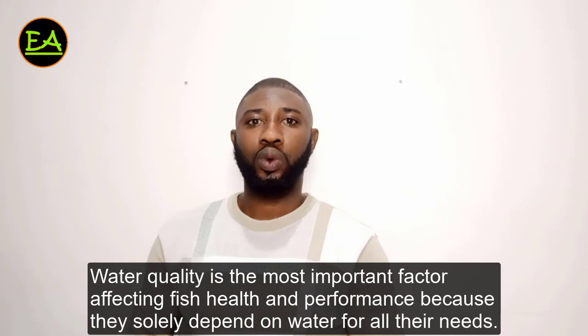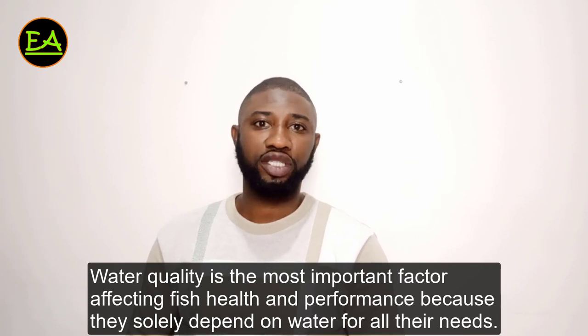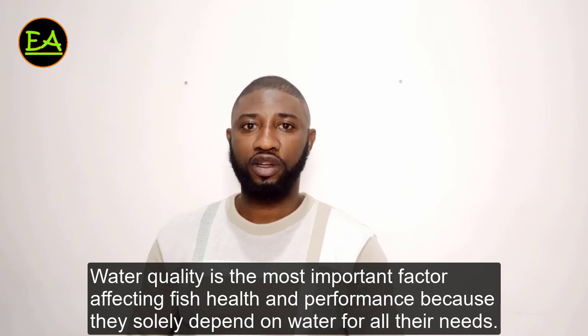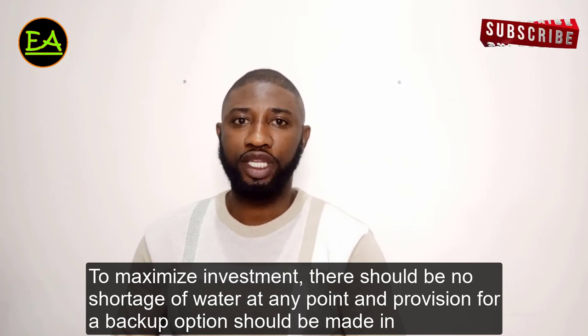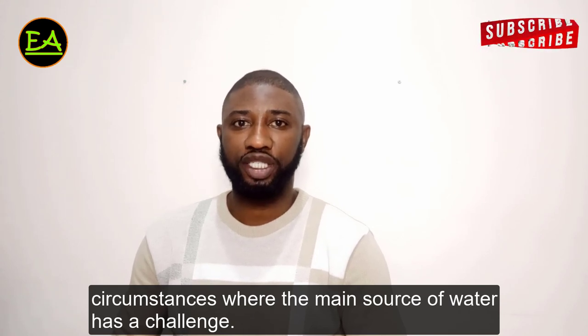Water quality is the most important factor affecting fish health and performance because they solely depend on water for all their needs. That is why you should adequately supply your fish with good quality water to aid their survival. To maximize investment, there should be no shortage of water at any point, and provision for a backup option should be made in circumstances where the main source of water has a challenge.